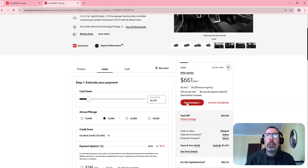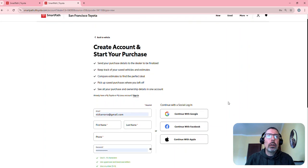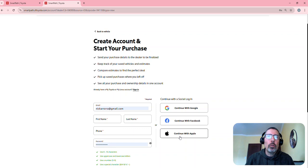So these are basically three buttons right here. Start purchase will tell the dealer, and me, that I'm starting the process, and this will require my actual information. So I can either, this is fake by the way, don't worry about that, log in with Google, with Facebook, with Apple, or I can create an account. And if I create an account here, it will require me to confirm it. So this will be two-step or whatever verification.